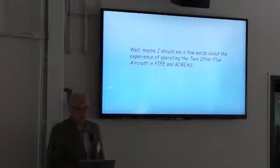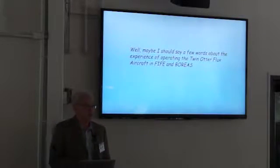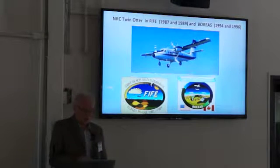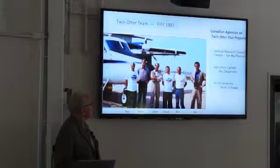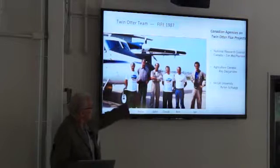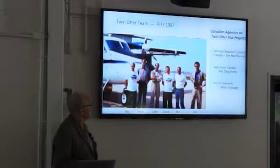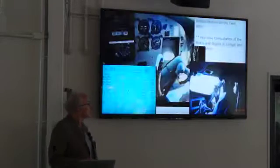Well, actually, maybe I should say a few words about our operation in the cockpit and around the Twin Otter during FIFE and BOREAS, because it was an enormous experiment for us. Four years of flying, lots of low flying. And this was our original team back in FIFE of '87, 29 years ago. The three agencies involved in the operation of our National Research Council Twin Otter flux aircraft were myself, Agriculture Canada with Ray Desjardins, and McGill University with Peter Schuepp, who you probably remember.